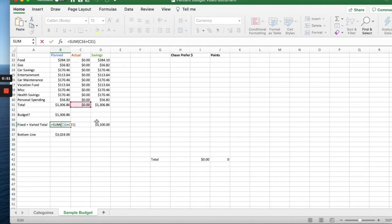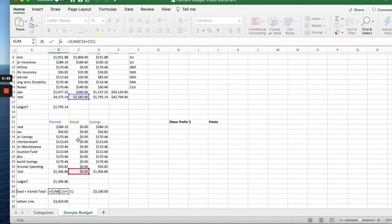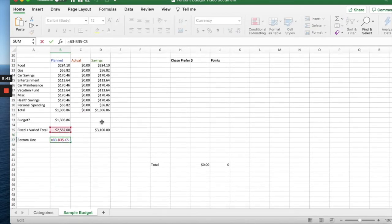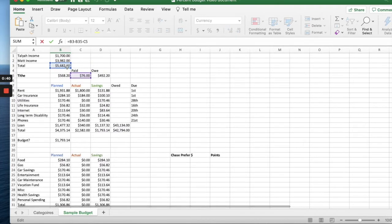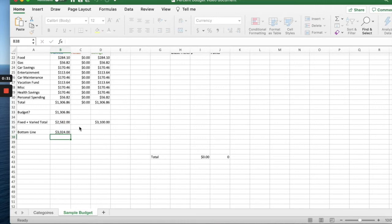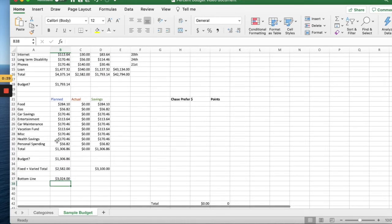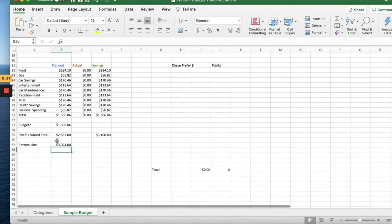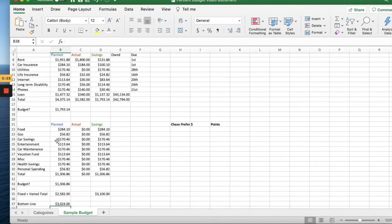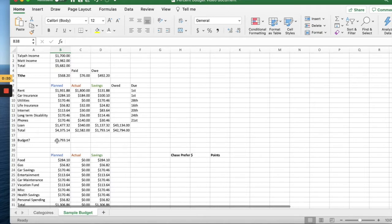This tells us what we've spent in total. Actual and actual, right now these are 0 because we didn't spend anything. And then the bottom line gives you your total income minus whatever you've paid in tithe minus your total expenditures. So hopefully this makes sense. If you guys have any questions, please put them in the comments below. And this is how we budget.